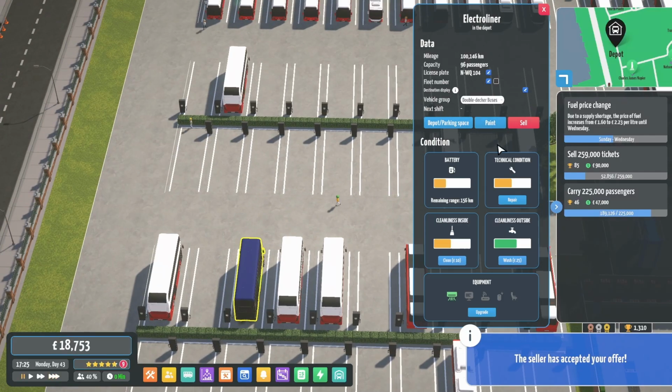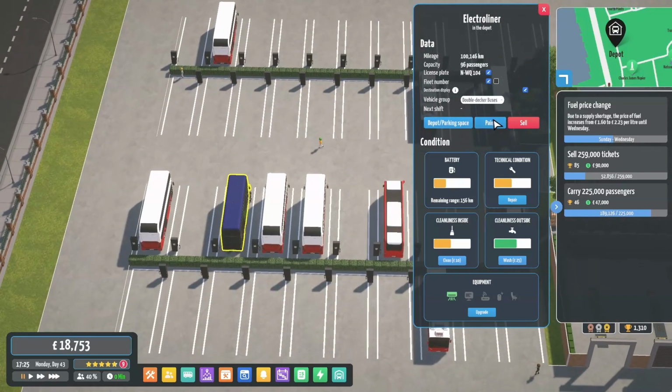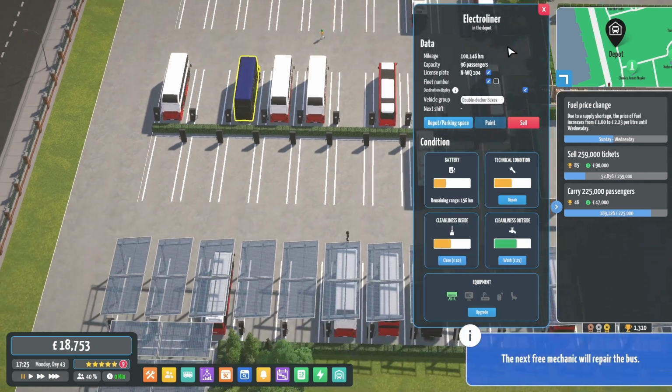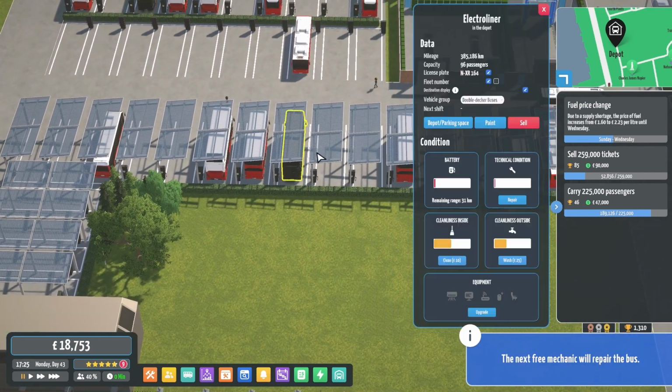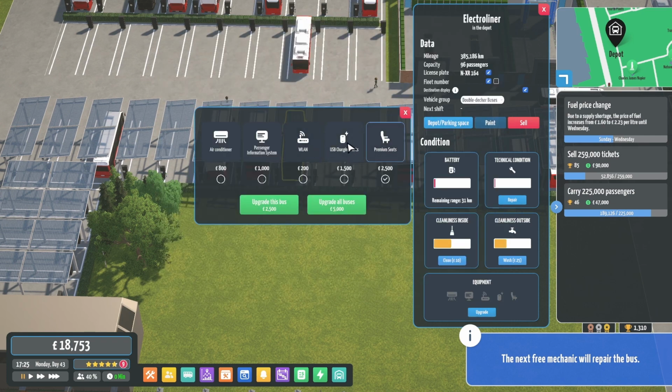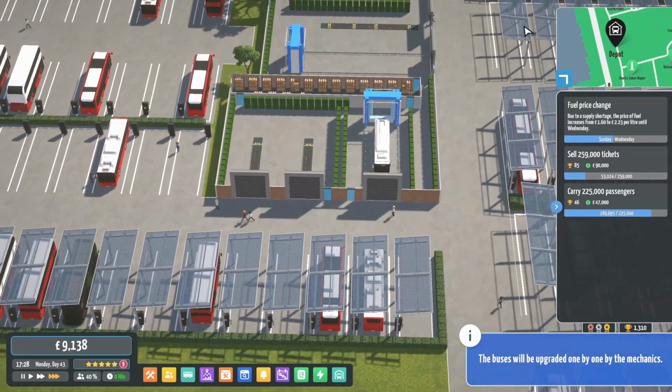Right, there we go. Paint. Repair. Then we'll go to find the other bus, which is that one. Paint. Repair. And then we'll upgrade both of them, which I think both of them need most of the upgrades, or all of them.